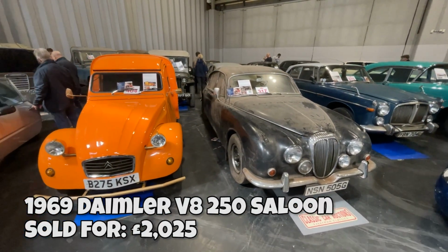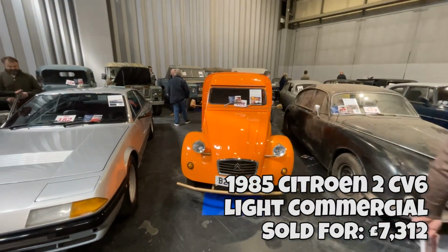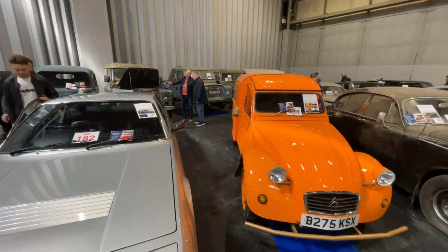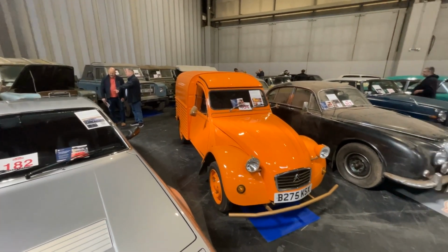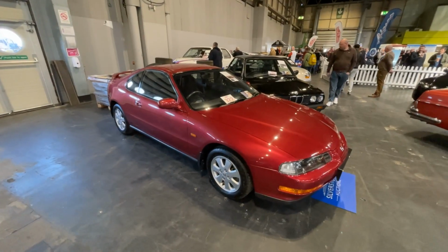Although that bright orange 2CV pickup truck or van or whatever is a very cool looking thing. That's quite nicely presented actually. That's ready to go. Very bright. You've been tangoed. This is a very tempting proposition.